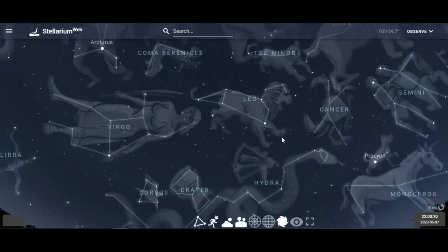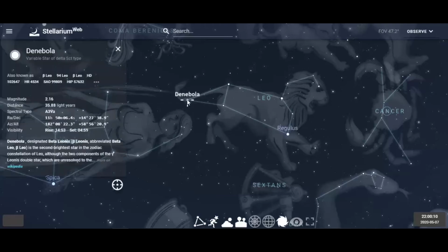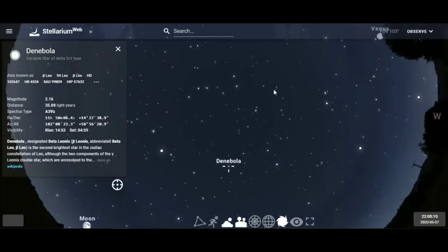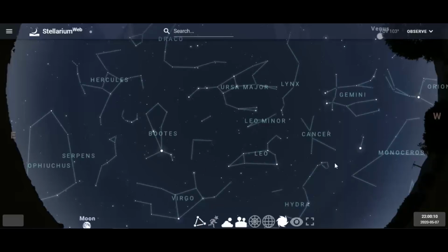To go closer in, you can see there's the backward question mark. There's Regulus. There's Denebola, the tail of an animal. So it's easy to find Leo. Take out this, and you see the backward question mark. And if I take out the lines, the best way you can find Regulus is to find the Big Dipper, go straight down, backward question mark, there's Regulus and Denebola. Use that as a guide.